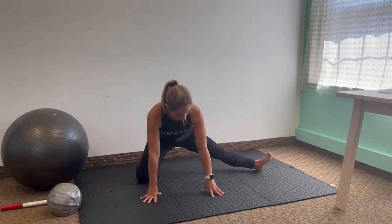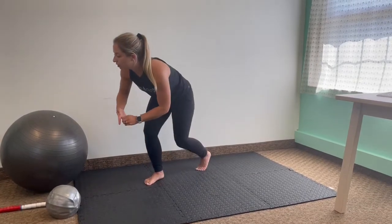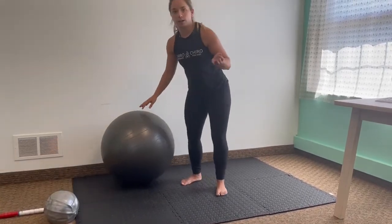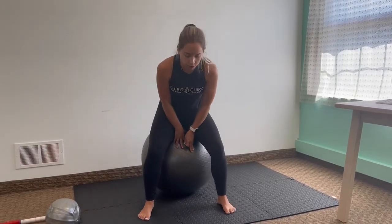Toes are towards the sky. So stay there as long as you need. Next up, I'm going to do this on my ball, but you can certainly sit on a chair, a computer office chair, your kitchen table, whatever feels good to you.